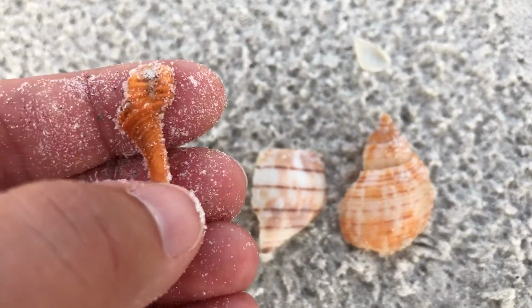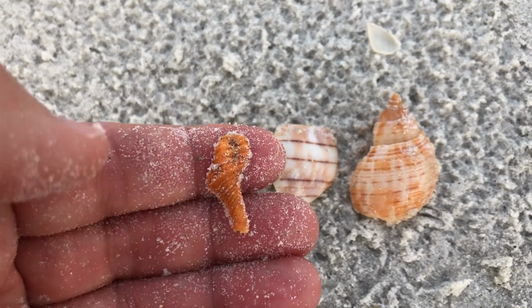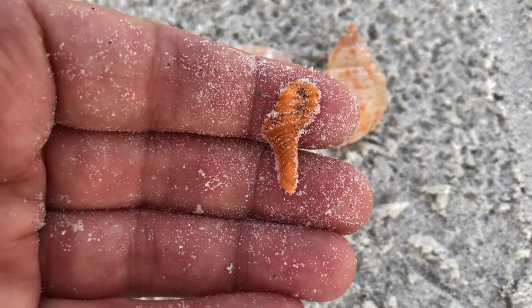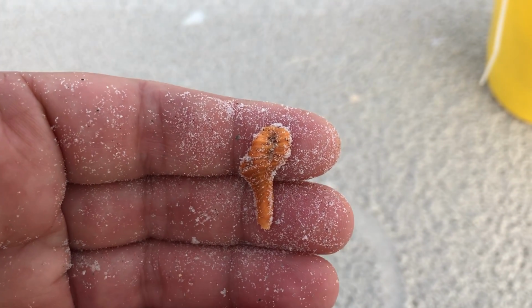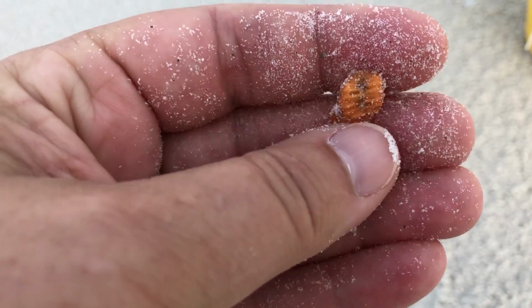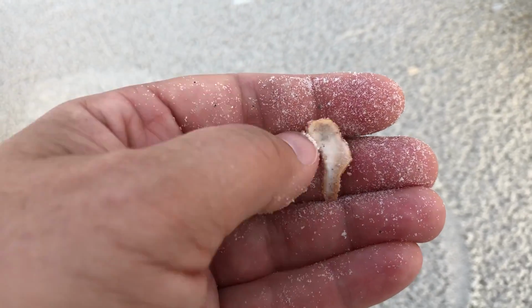And this is a little piece of a horse conch. Now, that's a little piece because a horse conch can grow 2 feet. Yes, I said 2 feet. So it's actually Florida's state shell and one of the largest mollusks in the world. But this is just a little baby piece. They're orange when they're juveniles.